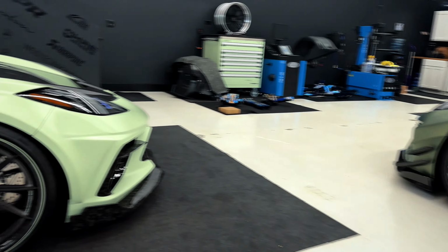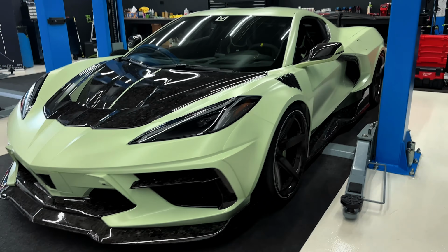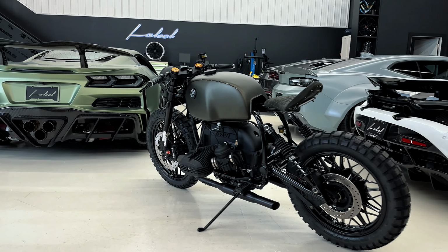Immediately walking into Label, we were blown away with the quality these guys are putting out. Full carbon fiber wide body kits for C8s and other supercar platforms. The bikes looked phenomenal in the showroom. The client was super happy.